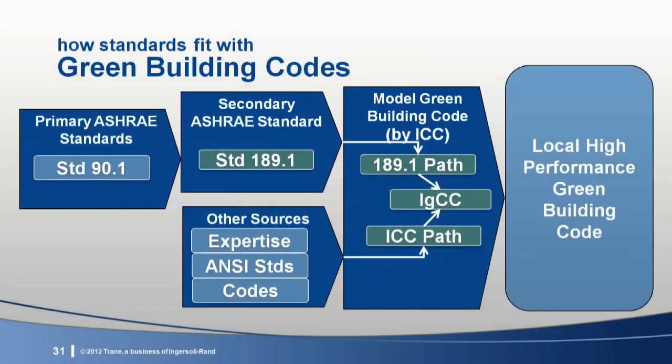Let's turn now to green building codes. A small but growing number of jurisdictions have such codes. Many of them are based on the International Green Construction Code, or the IGCC, from the International Code Council. Here's an illustration showing the relationship between 90.1, 189.1, the IGCC, and local green building codes. Like the IECC for energy, the IGCC offers two project compliance paths.